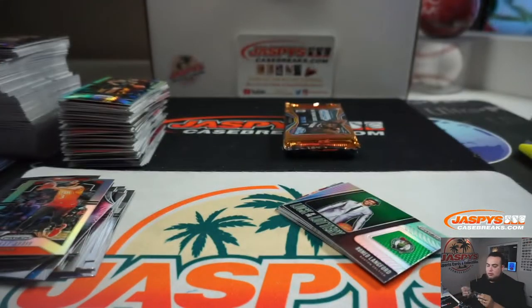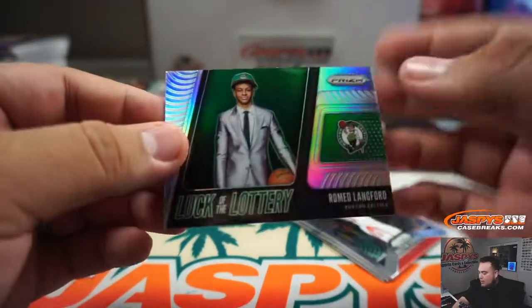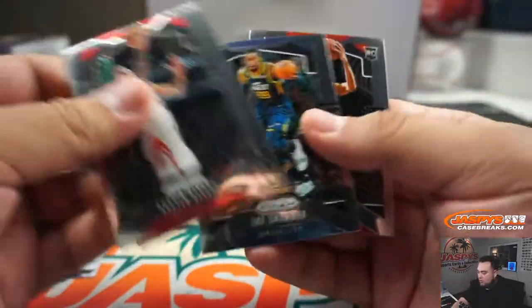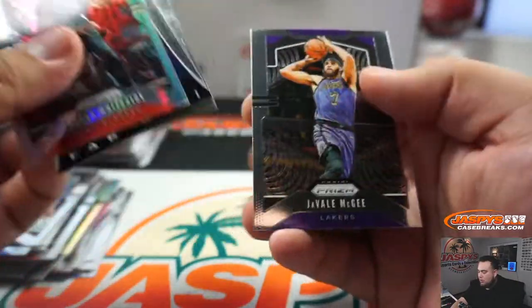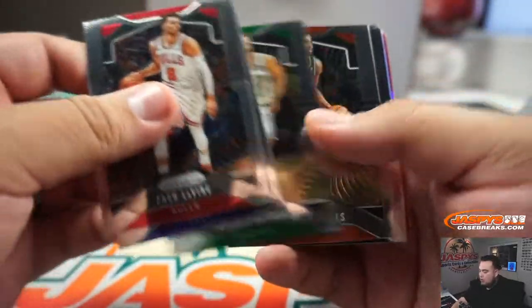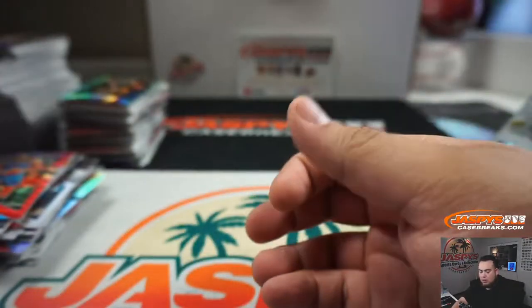There you go. That's pretty sick. And you got Romeo Langford. Two more to go. Draft Holiday to 299 for the Pelicans. Alright, and the last one. We got Grant Williams Silver for the Boston Celtics going to Daniel. And there you go, guys.